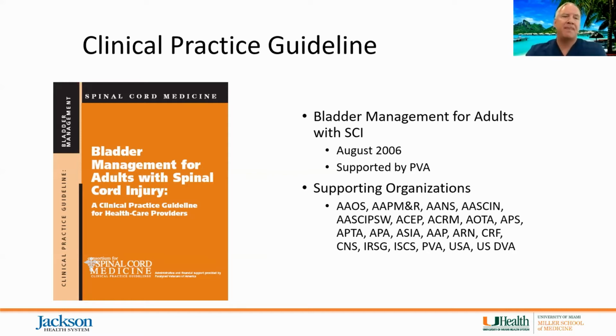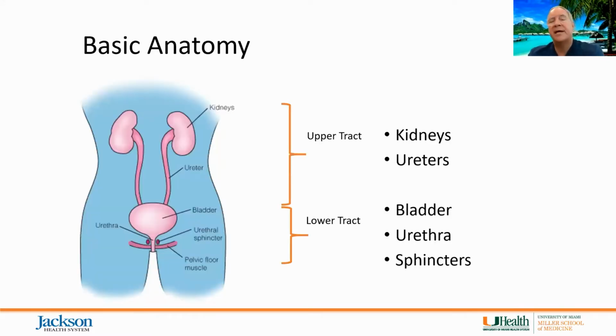The Paralyzed Veterans of America put forward the consortium guidelines on bladder management for adults with spinal cord injury in 2006. A number of folks vetted these guidelines. So as they put them together, it wasn't just AAPM&R, it wasn't just spinal cord injury physicians, but it included psychologists, social workers, nurses, physical therapists, occupational therapists, recreational therapists. So there were a lot of people that contributed to these guidelines.